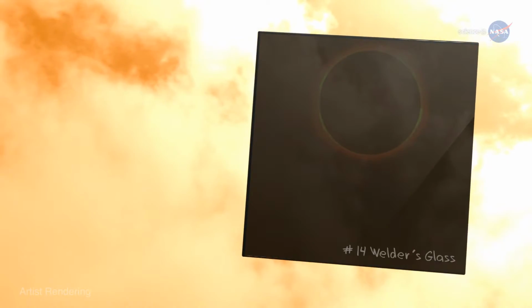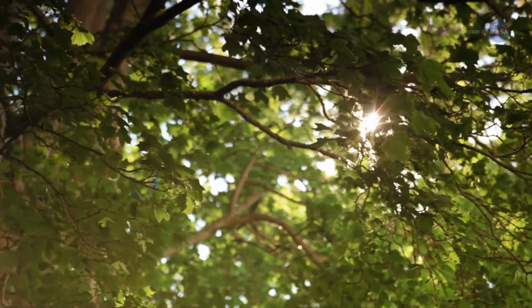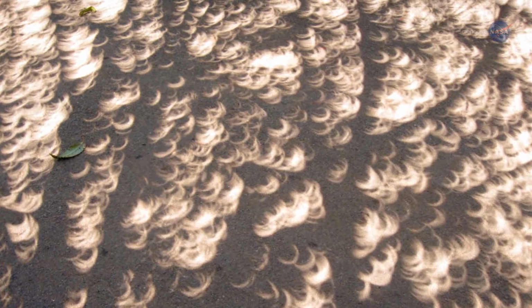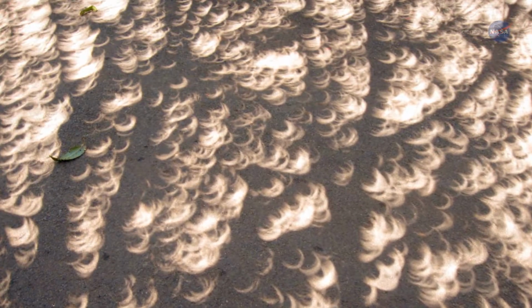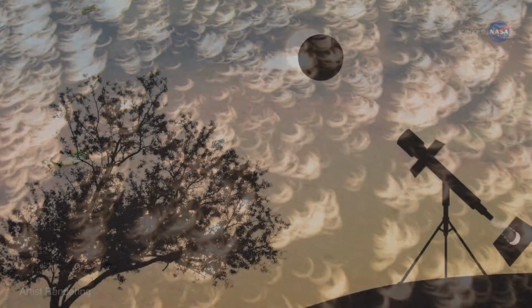A widely available filter is number 14 welder's glass or darker. Another option is to look at the sun-dappled ground beneath leafy trees. The sight of 1,000 crescent-shaped sunbeams swaying back and forth on a grassy lawn or sidewalk is unforgettable.